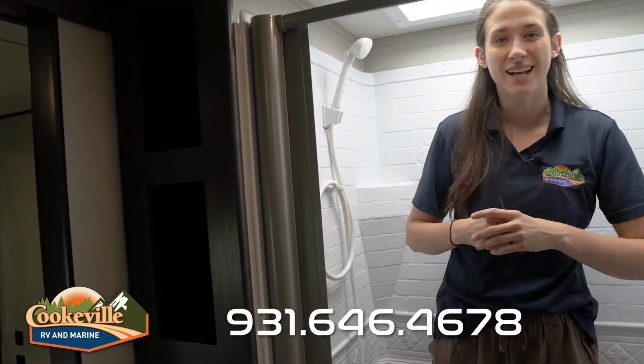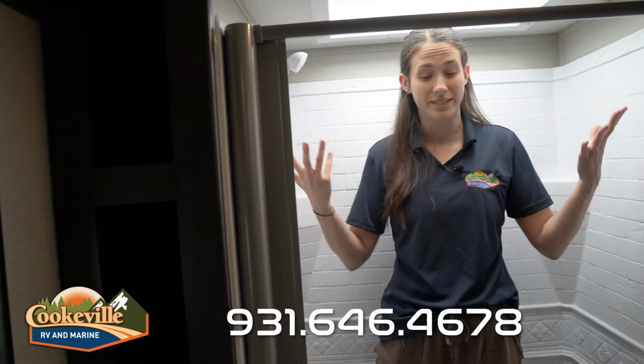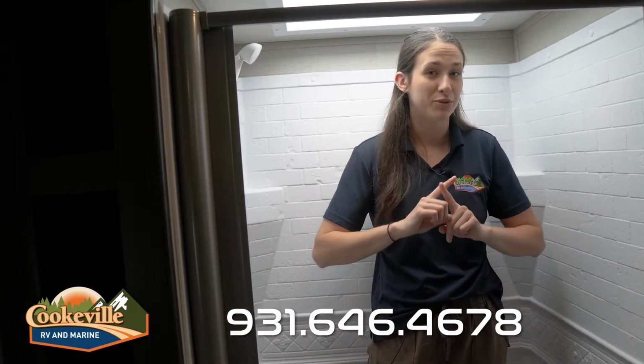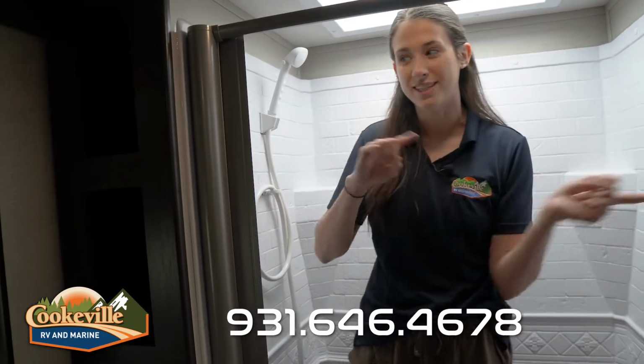And I love the skylight. You don't have to have the lights on to take a shower, because it's morning here and there's plenty of light in the shower without using any electricity. But let's move into the master.